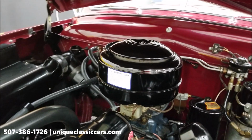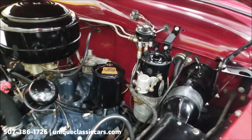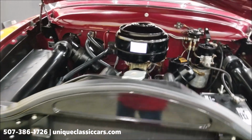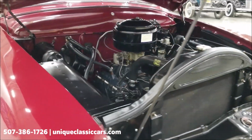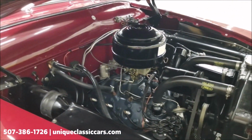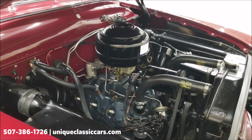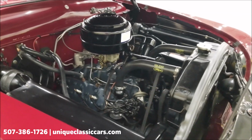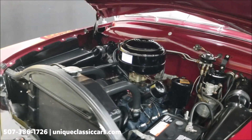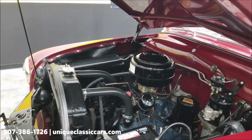Oil bath air cleaner. There'll be your power top controls. Nice, tidy, clean engine bay. Again, you can just tell there's not a lot of miles in this car since the restoration. Wow. And again, look how smooth that runs. Take this to any of your local shows, roll-ins, cruise-ins, be proud. Open the hood, show this one off. You'll go home with some trophies.